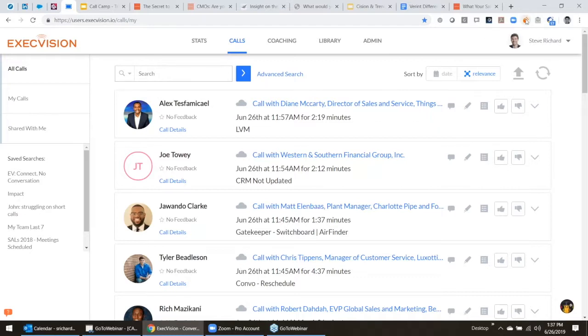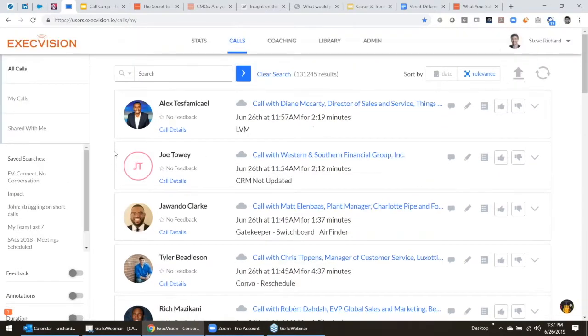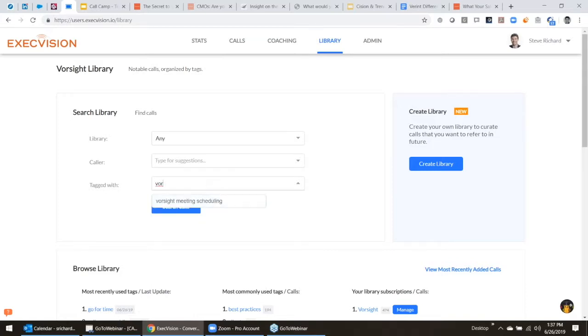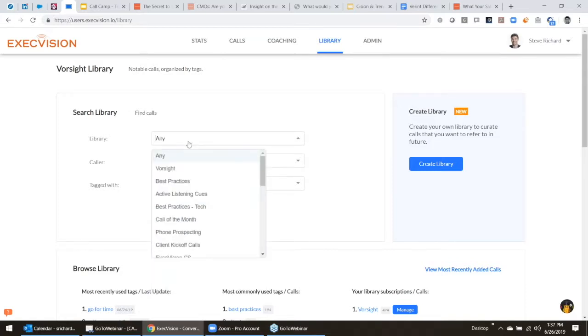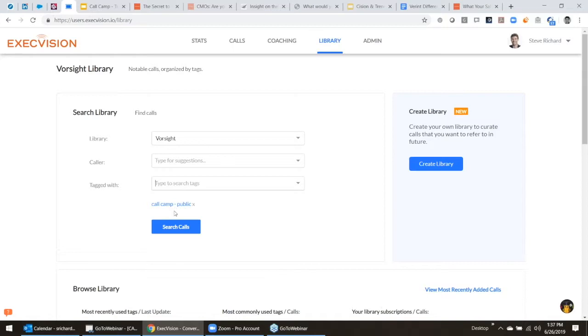I've got the audio booster on. By the way, quick hack for everyone: volume booster is just such an awesome place to go. So check out the volume booster, and we're gonna go and play a couple of calls for us to listen to here. So hold on, I put them in the library. We're gonna go here to library or site. And we're gonna go to call camp.